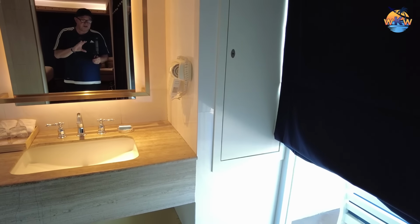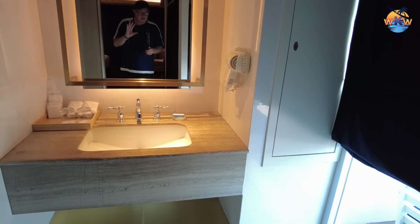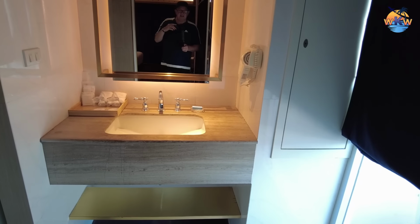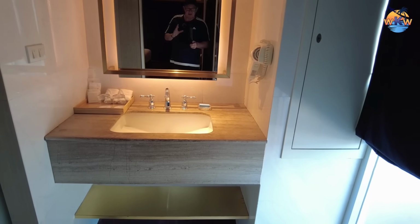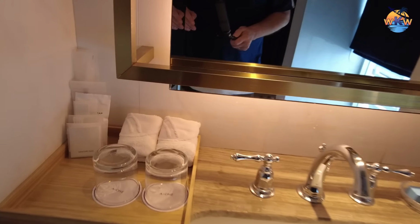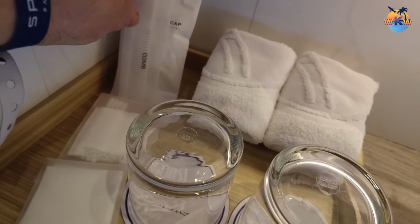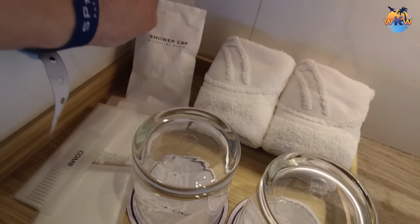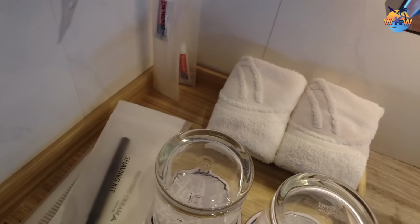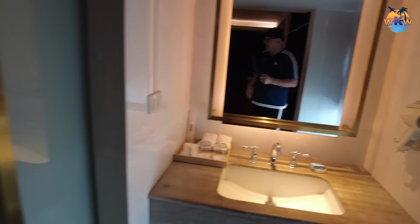Now, I've noticed that the ensuite is split into three again, so I like the way they do that with the ensuites, if they split them into three, because someone could be having a bath or a shower and you're not blocking the toilet. So it's split up into three areas. You do have your sink area, cotton buds, comb, shower cap, shaving kit, and two dental kits. Good size mirror. And then we have the bathroom.